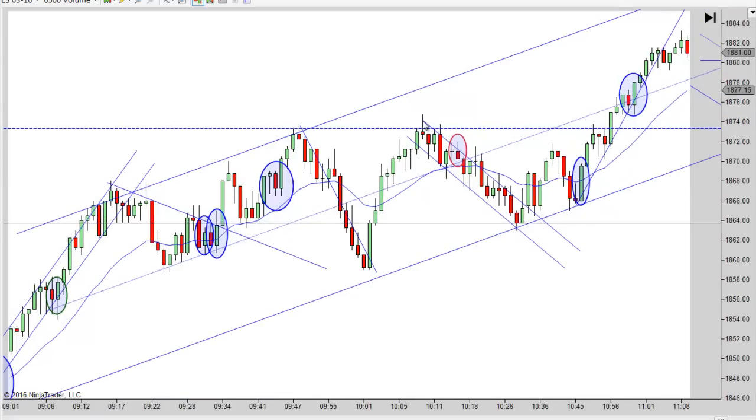Comes back up here, tests this again, turns down. Then you get a second entry short right here. It's really tempting to go short right there. And, you know, again, everything's above the EMA. You don't have a real reversal pattern in place. This is more sideways. So wait and see if you get the failed second entry long.